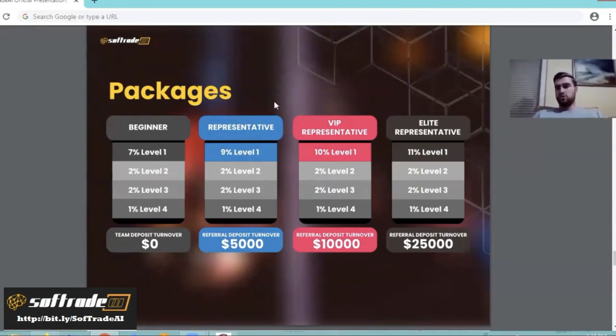But after that, let's say you're more into network marketing, or just invited a lot of people. If your team, basically everyone through your link, has a deposit turnover of $5,000 or more, you get to be a representative. On that level, you just get a better commission on the first level. You see right here, 9% on the first level, also really accessible to everyone. As you move forward, if your team makes a deposit of $10,000 or more, you get to be a VIP representative. You get 10%, and after that, elite representative, 11% on the first level, and of course your team needs to make $25,000 to reach that level.